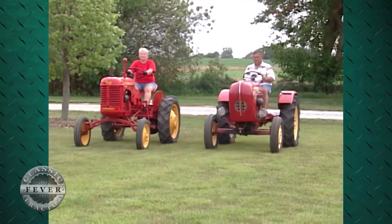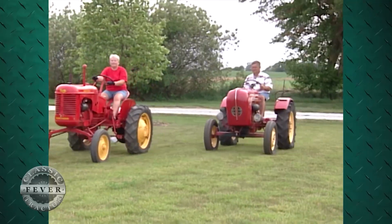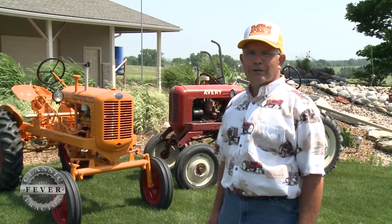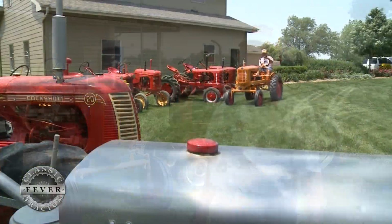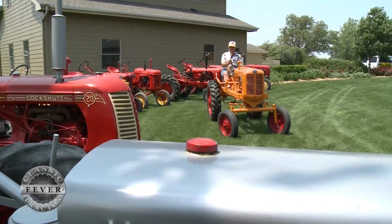The grandkids love them. When the grandkids come down, I feel like the history is being preserved because they're talking consistently about who gets what tractor and whose tractor, and I don't think I actually own any of these. I think they've all been claimed by other members of the family.